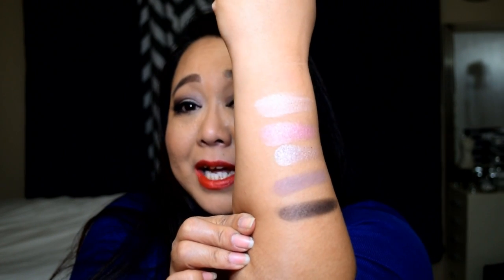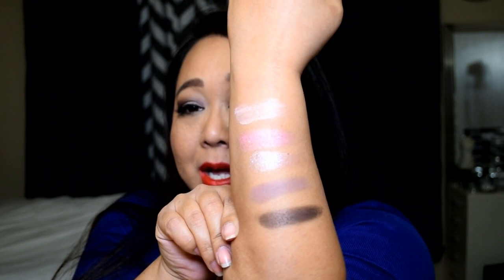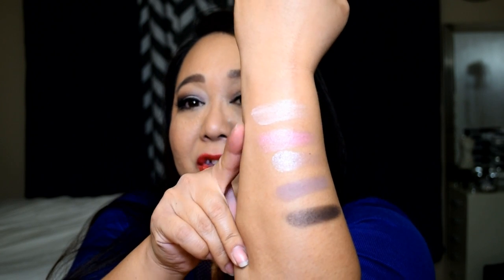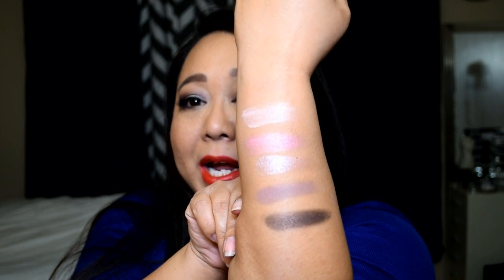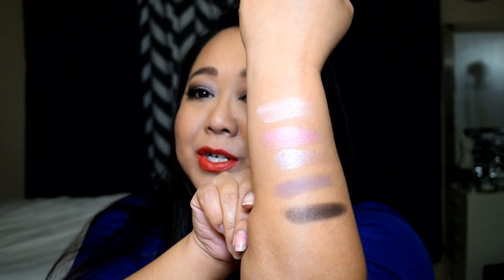Again, this is a really nice row. You can create any number of looks with these 5 shadows on their own. But in combination with the other 15, this palette is amazing. The formulation on this row was great. I didn't have a lot of fallout, and they are much creamier than the first row and easier to swatch.